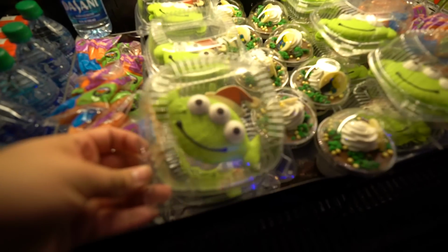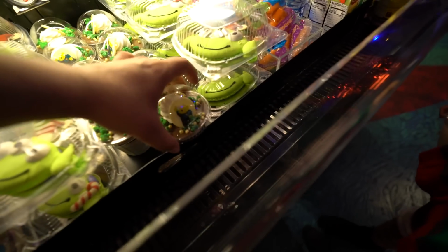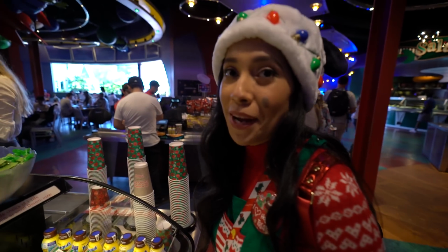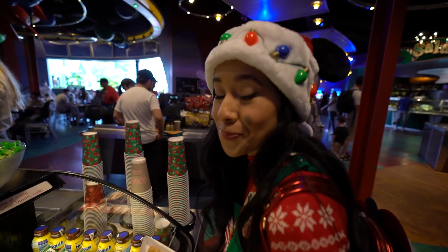Okay, we got the macaron and the new parfait. They don't have my dark red chocolate. They got apparently rid of the dark red chocolate. They're sold out.